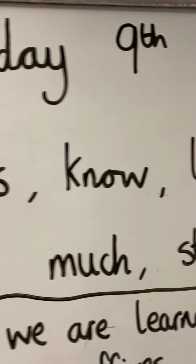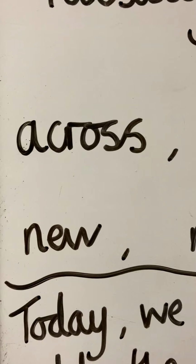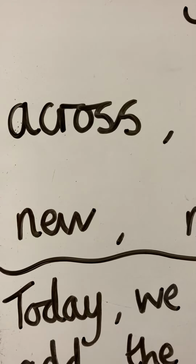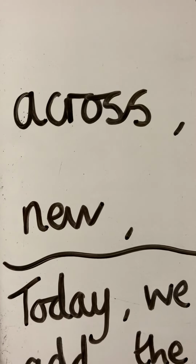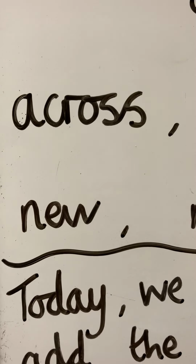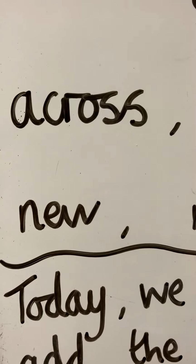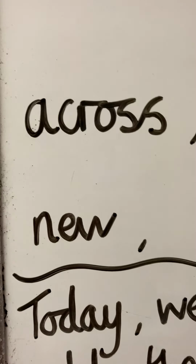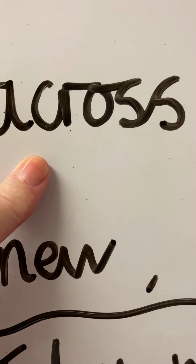So on my board I have got some recap words that we're going to practice spelling first of all. Now these words are high frequency words, and remember we call them high frequency words because we often come across them in our reading books or different texts that we're reading. So I'm going to read these words to you.